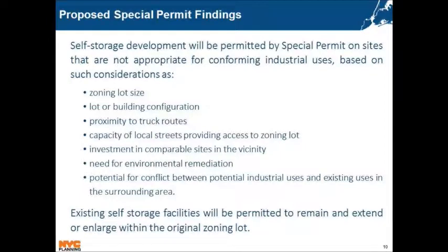But the considerations would amount to a few different ones, and it includes zoning lot size. So we know that the protection of large sites for industrial businesses is very important, so a smaller site might be appropriate for a self-storage facility. The City Planning Commission would be asked to look at the lot or building configuration.